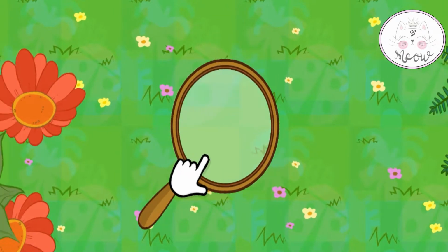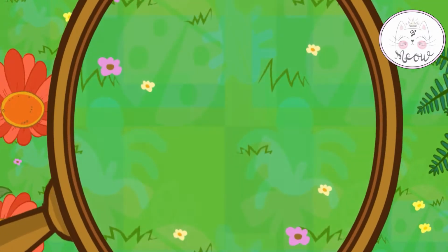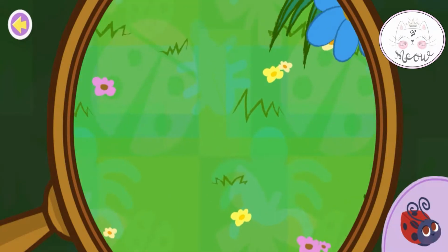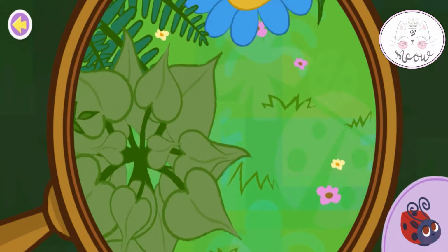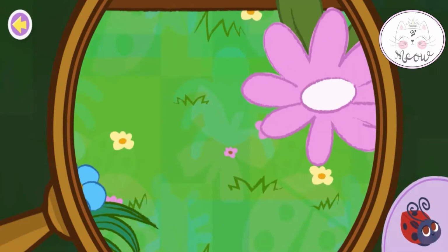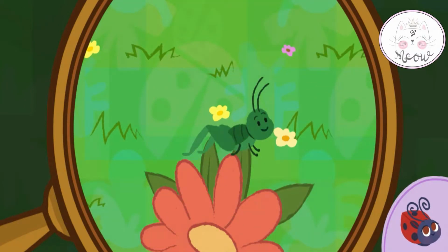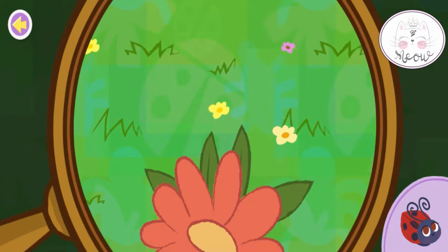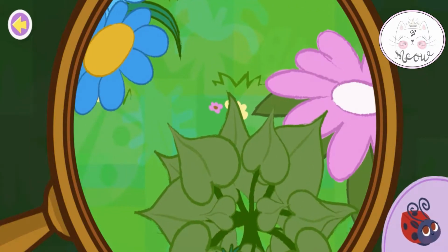Let's use the magnifying glass to look around the yard for bugs. Here, buggy buggy. Here, bug. Keep looking for the ladybug. Oh, that's a grasshopper. Fun fact. A large grasshopper can jump between 10 and 20 times its body length without using its wings to fly. Keep looking for the ladybug.